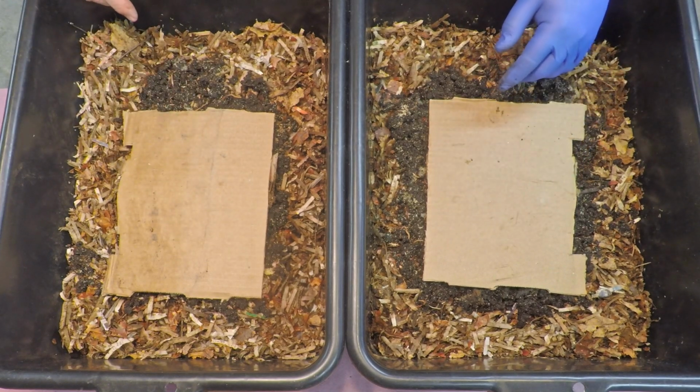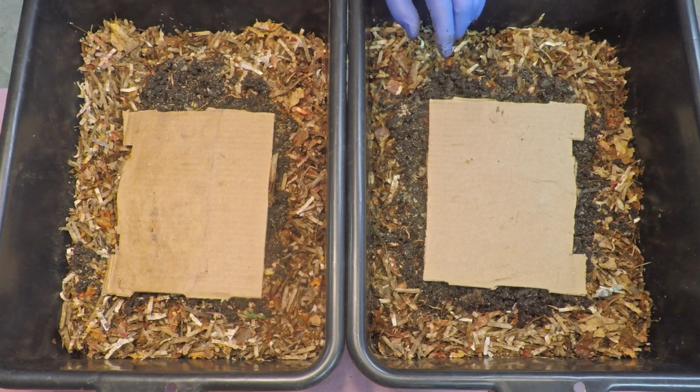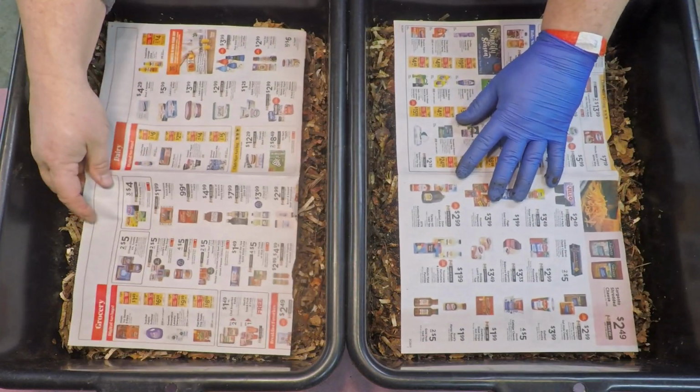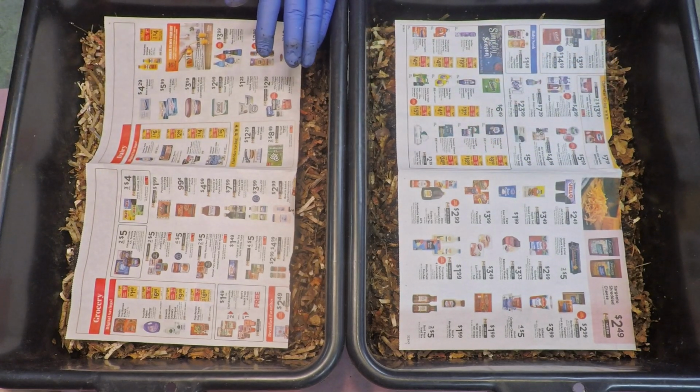I bet you they're going to be totally soaked by the next time we come back in here, because the plastic covers that we're going to be putting on here are going to cause the moisture in these systems to recirculate, and anything under the plastic will certainly get a whole bunch of moisture.